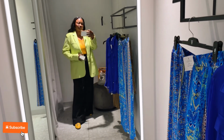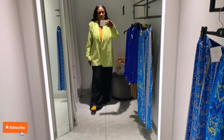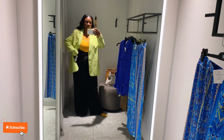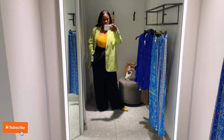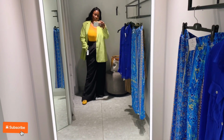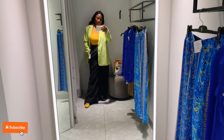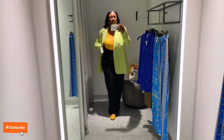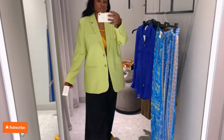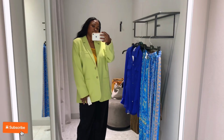Next item I tried on is this beautiful blazer. I love the color, it's like lime, beautiful. Again, this was size extra large. It was too big on me, so I had to size down to medium, but it's a beautiful blazer. Not so expensive, gorgeous. You can wear it with a skirt, you can put it on top of a beautiful dress, you can just wear it with white leg, anything, and dress it up.